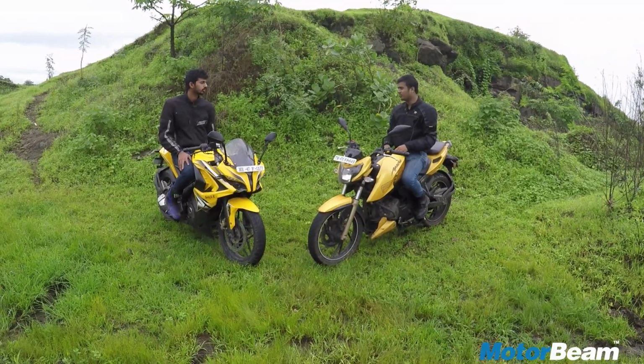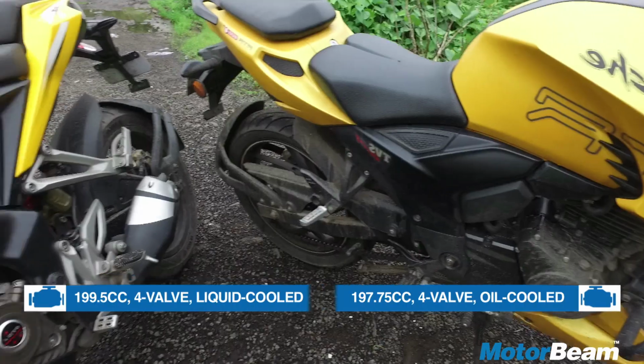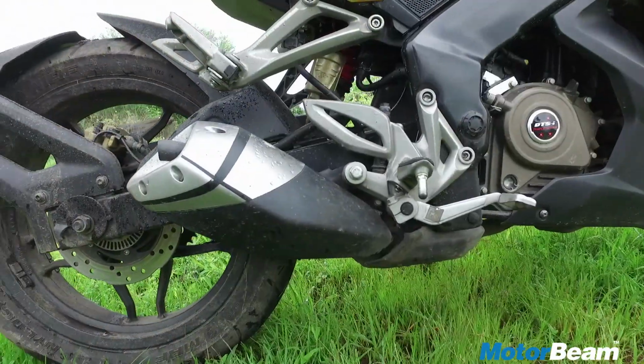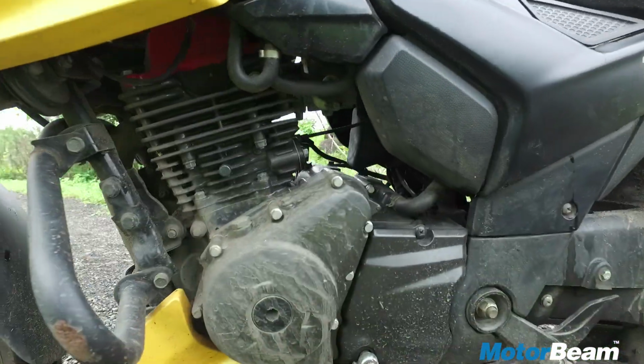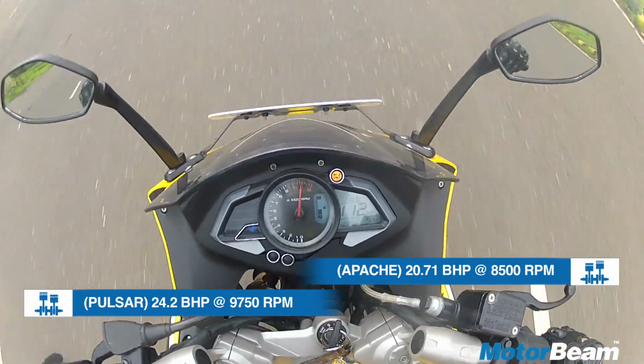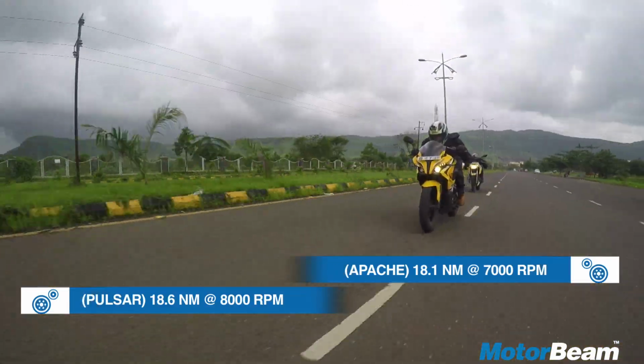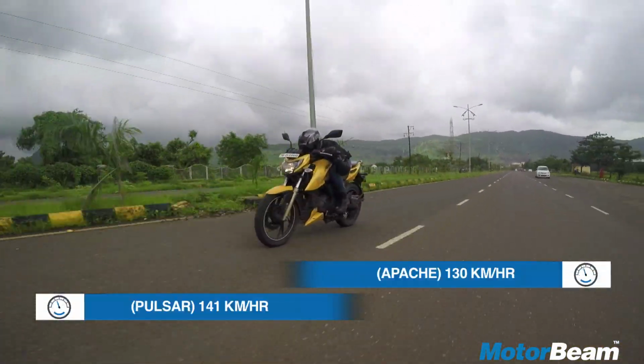Well, coming on to the performance, both bikes are 200cc 4-valve fuel-injected engines. But what differentiates them is the liquid cooling on the Pulsar and the oil cooling on the Apache. Now the Pulsar RS 200 is much faster. It has way better performance. When you talk about outright acceleration, in-gear acceleration, and even top speed, the Pulsar beats the Apache hands down.